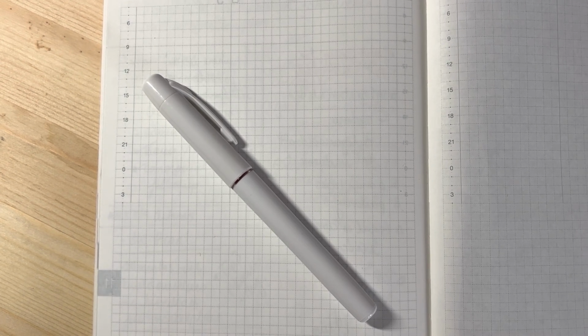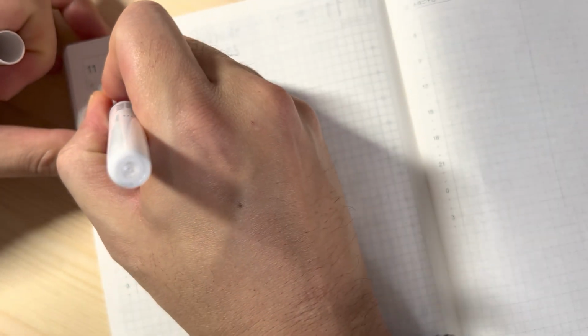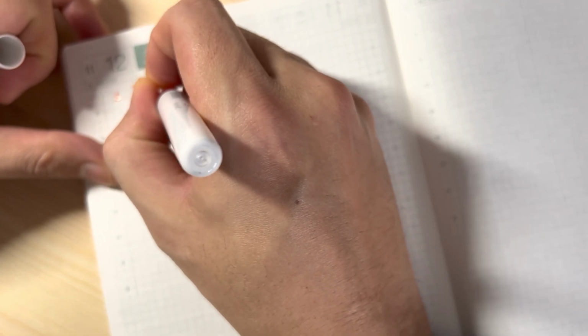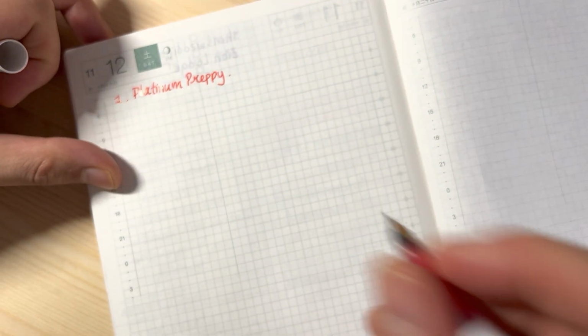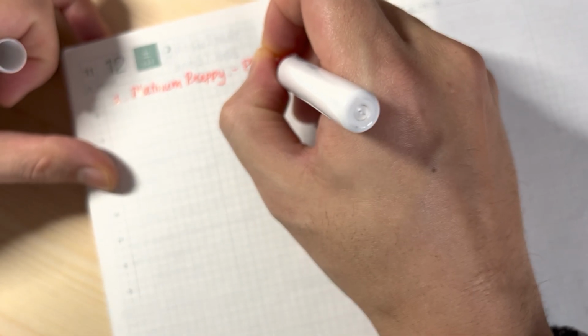So let me start with the two pens I just keep on my desk. The first one is this Platinum Preppy. And nothing special. This is a Japanese domestic market model made for Kuryuyo, which is a Japanese stationery store. And this just has a Platinum red ink cartridge.